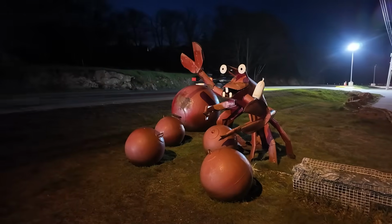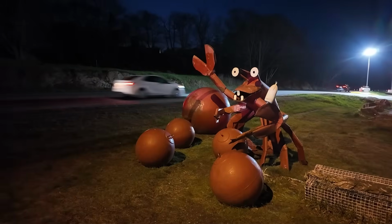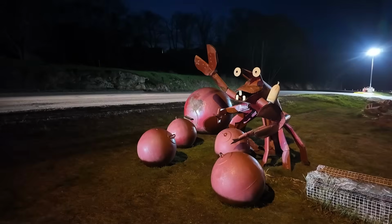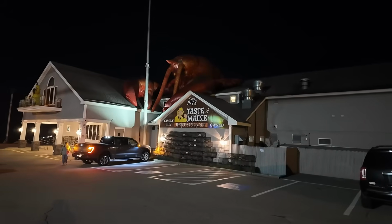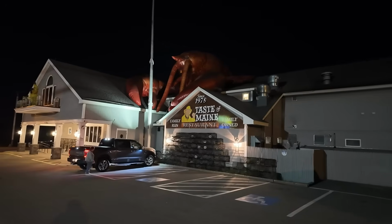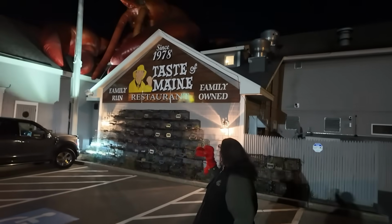Now the sun has set here in Maine, on US Route 1, but there's always time to pull over and say hello to another ridiculous lobster. Why does he have teeth? And look at this one on top of the building. I think you got some sort of kaiju lobster over here. You like that big lobster, Jen? I do. I think it's Wilbur's Overlord or something. Wilbur's Overlord? It's very big.